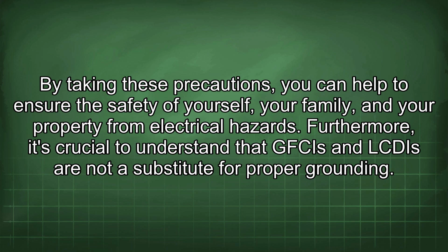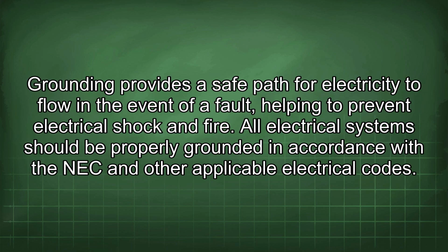hazards. Furthermore, it's crucial to understand that GFCIs and LCDIs are not a substitute for proper grounding. Grounding provides a safe path for electricity to flow in the event of a fault, helping to prevent electrical shock and fire. All electrical systems should be properly grounded in accordance with the NEC and other applicable electrical codes.